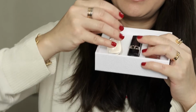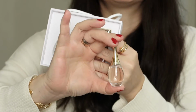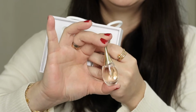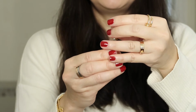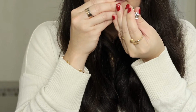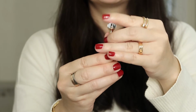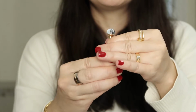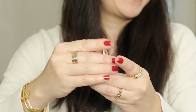So I'm scared to break this, but this is the beautiful J'adore perfume. I've never tried this, so I'm excited to go ahead and give this a try. And then with this particular one, you just open it like this. I would say it's really pretty on first impressions, and you just can't get over this cute little bottle. I'm just gonna leave this on my vanity.